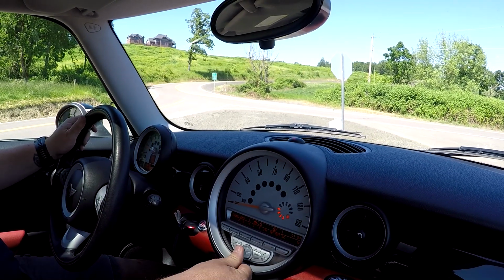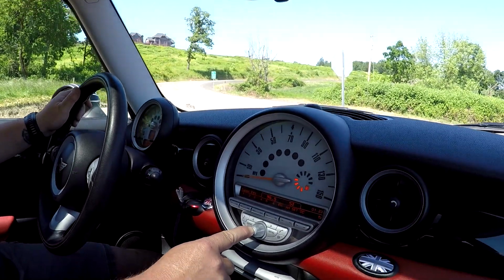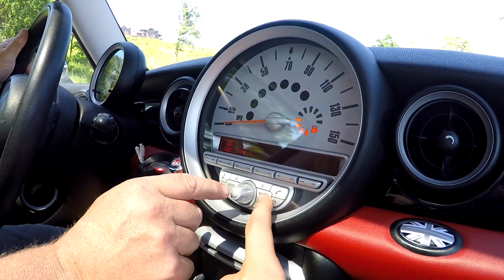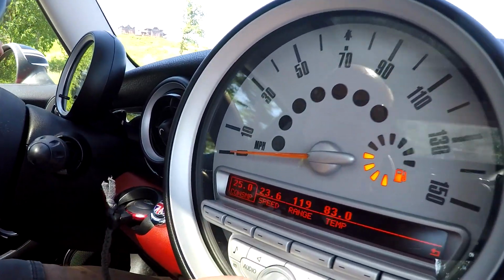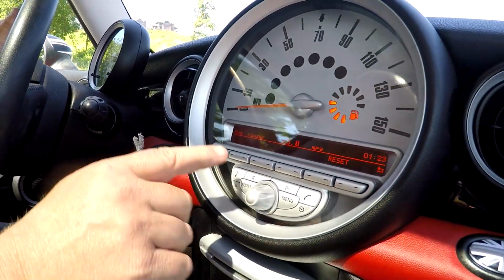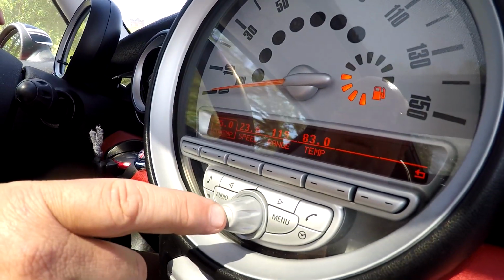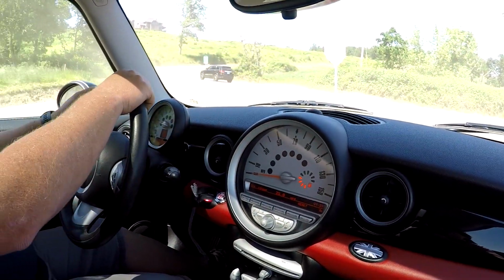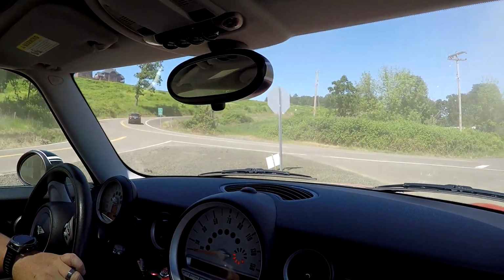I like the temperature. This thing is kind of cool here. I think if you push that, there's a little menu, a little computer. You can see consumption, speed, range, temperature, and different things here, which is kind of neat. So anyways, we'll cruise it around and show you some more stuff.